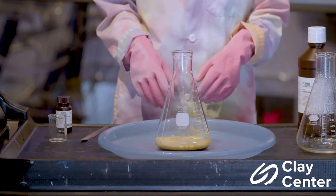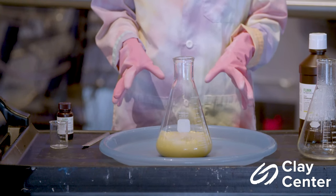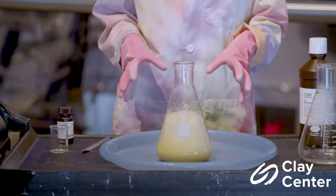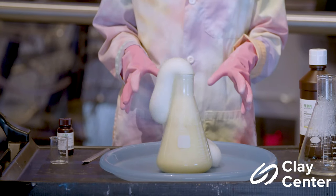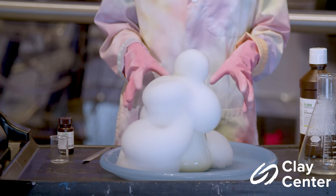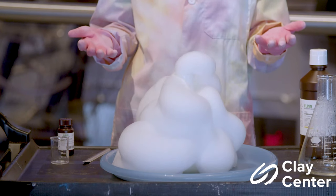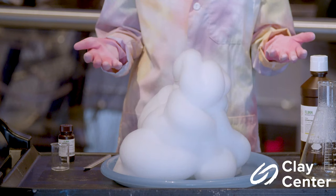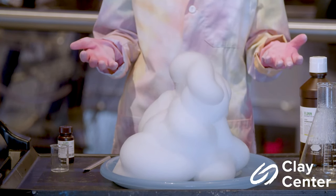So that's different already. It's very slow. It's sort of creeping out, but you can definitely see the color change. Whoa. So many bubbles that time. Oh my goodness. You can really see the steam coming up off of it. It's growing so big. Oh, wow.